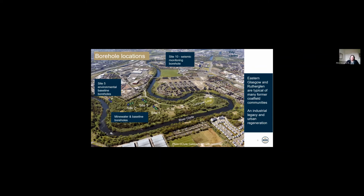So we've got 12 boreholes, and 6 of them were targeting mine water. 6 of them are mine water boreholes that targeted coal seams, and they're arranged in a triangle, and they're at 2 different depths. One at a coal seam that's about 50 metres down, and one that's about 85 metres down. And then next to those, we have environmental baseline monitoring boreholes that are shallower, but take the environmental baseline and are there to see if there are any impacts when we start pumping the mine water boreholes.